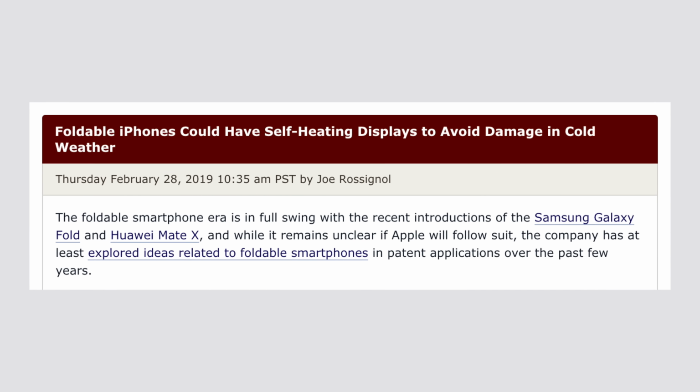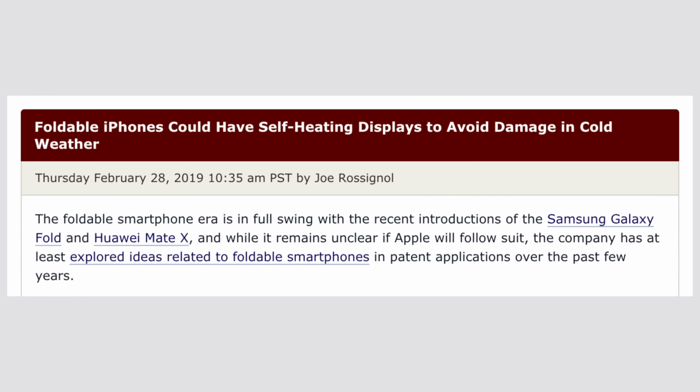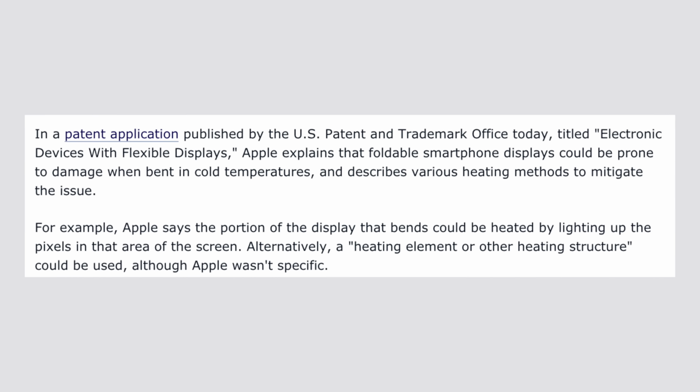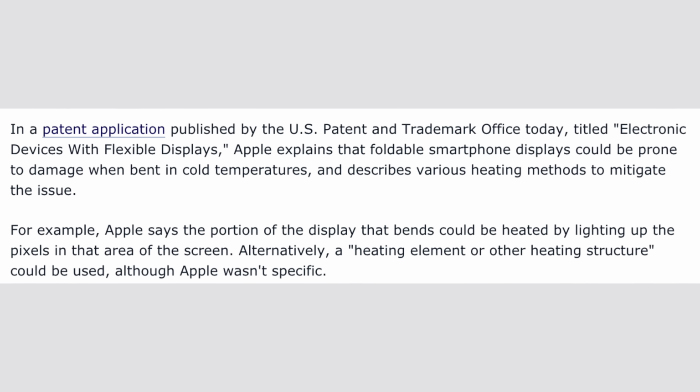Now jumping forward to 2019, we got some more patents showing that Apple's foldable iPhone could use a self-heating display. The whole point to doing this is because flexible displays are made out of plastic, and plastic can get very hard and brittle in freezing cold weather, so Apple would need to have a solution for that.